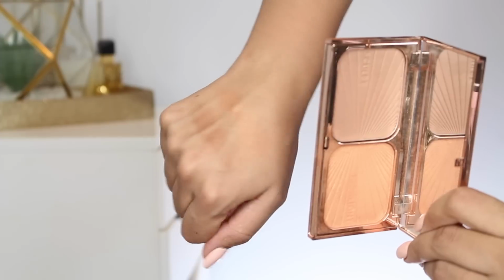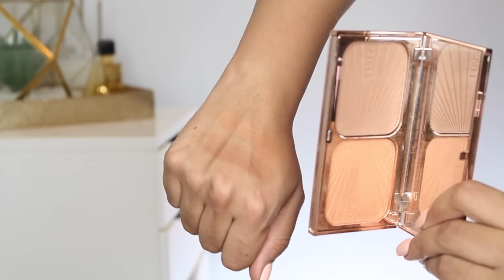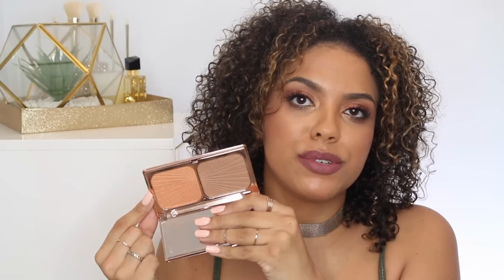Up next, I have two highlighters, one very affordable, one not as affordable. The first one is from Charlotte Tilbury, and this is the Film Star Bronze and Glow. So this is actually a duo. You're getting a bronzer in here and a highlighter, and I had this for a while. They sent this to me a long time ago, and for some reason I was just like, meh, it just didn't appeal to me. But I was doing a full face of Charlotte Tilbury for Instagram, and I didn't have a Charlotte Tilbury highlighter, so I reached for this.